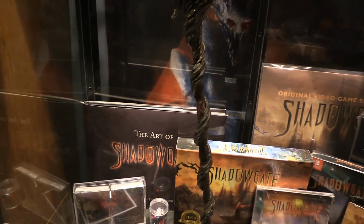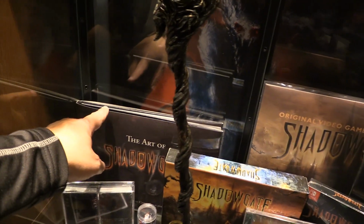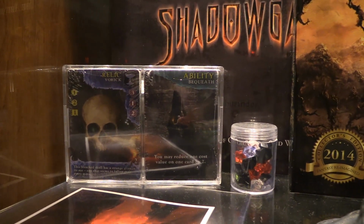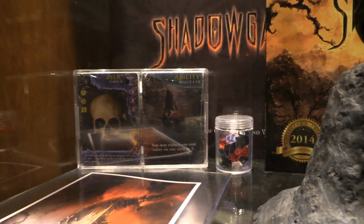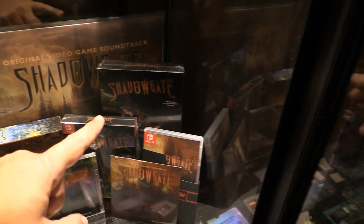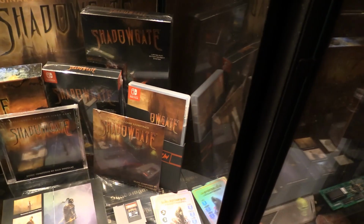In the back, we do have the art book, 2014 Shadowgate. This is the hardbound one, or the hard cover. Behind it is the soft cover. So I do have both of those. Just down next to that, we do have the Quest with Shadowgate card game, which is what inspired the making of the board game. We can talk about that story later, but this is the postcard that comes with the limited run version of Shadowgate for the Switch and for the PlayStation 4. You can see I have one that's open and one that's still sealed.